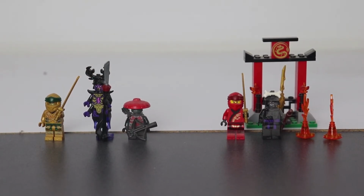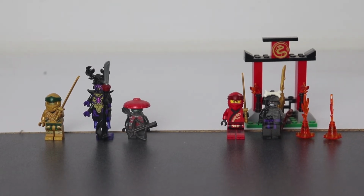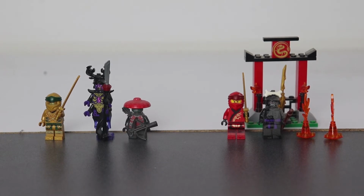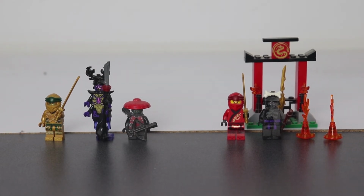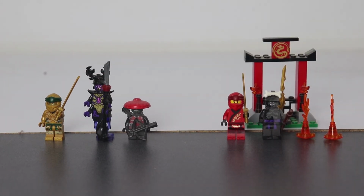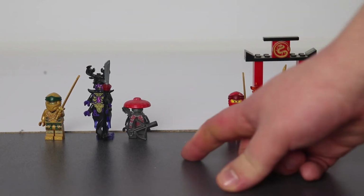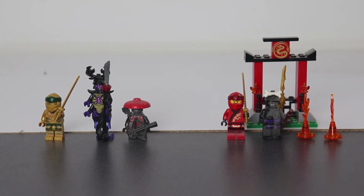The Golden Dragon has three minifigures. Kai Fire Dragon has only two minifigures, and of course the three other side builds as well. So let's start off with the Golden Dragon first, which has the first appearance of all of them in this set: the first appearance of the Golden Ninja, the first appearance of the coolest overall minifigure, and the first appearance of the Stone Warriors, which have new torsos and printing as well.